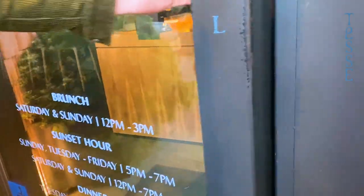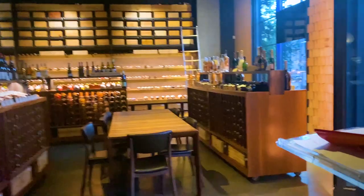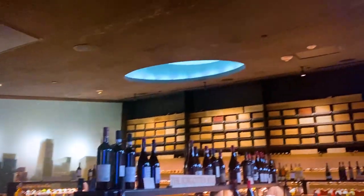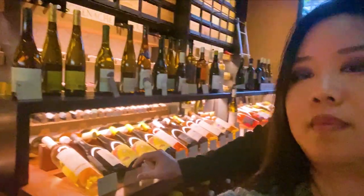Before we got seated, because we were a little early, we decided to look at the wine cellar since we were waiting for our guests to arrive as well. It seems like the more staple wines they have, the little lasers, glass. Fancy. Look at all the wine in the world.